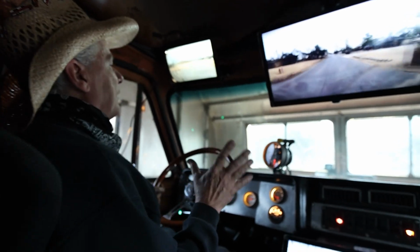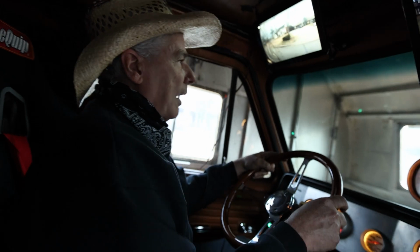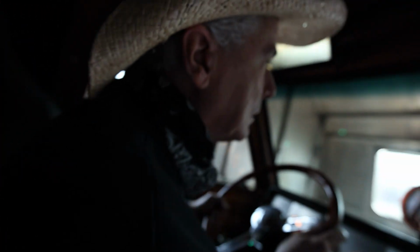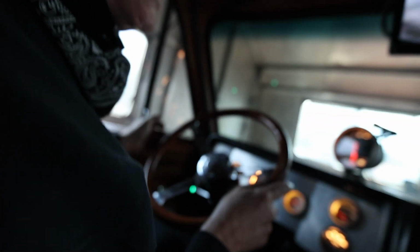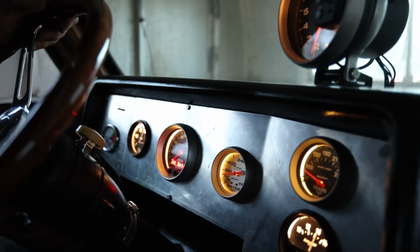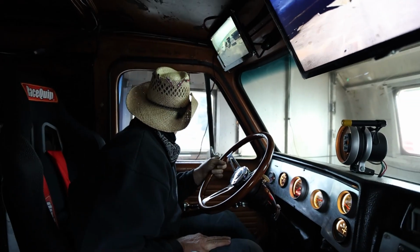So the key to driving this thing is know where you're going, know where you're going to turn, because you don't want to change lanes. That's where the blind spots are. So if you know that you're going to be making a right in 10 miles up the road, get in the right lane. Oh, Ed's through the gate. You can see him running at the monitor. Ed's running? Yeah.